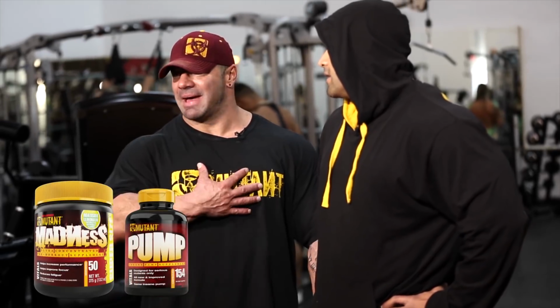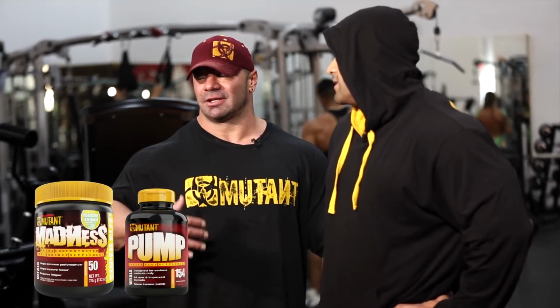Get it done. Of course, my cheat sheet was throwing down a couple extra scoops of pre-workout. Which flavor did you go with today? Oh, pineapple. That was my favorite. Oh, I was talking about my Madness. So if you guys need a boost, you're on the road, you're exhausted like I am today, a little artificial boost, get it done. Madness, I'm ready to rock. Let's hit some back. Pump, let's kill it.